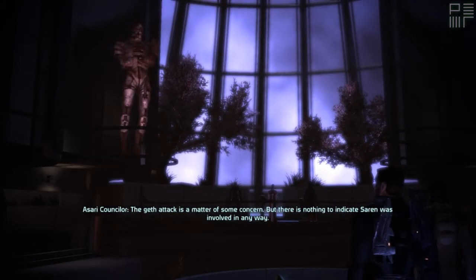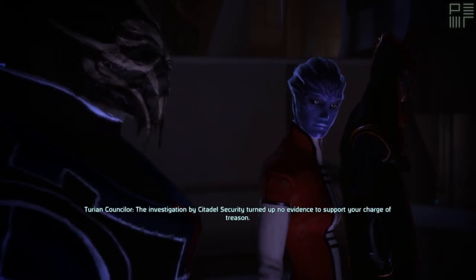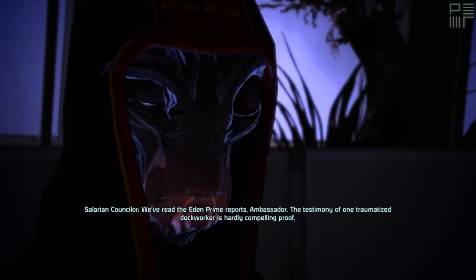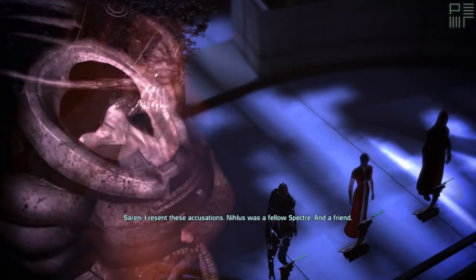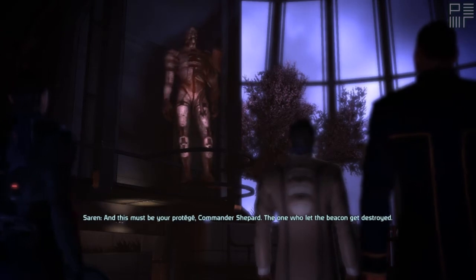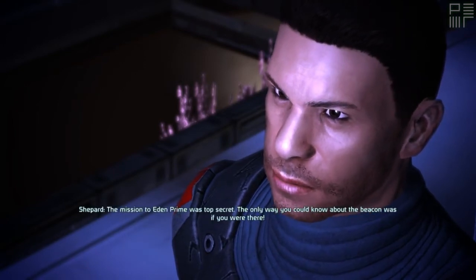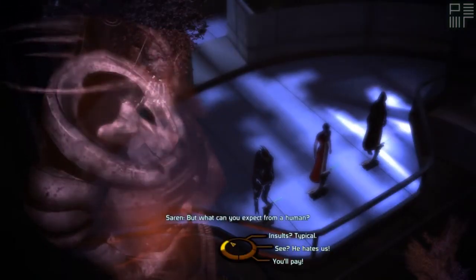The attack is a matter of some concern, but there is nothing to indicate Saren was involved in any way. The investigation by Citadel Security turned up no evidence to support your charge of treason. Of course not. Eyewitness saw him kill Nihilus in cold blood. We've read the Eden Prime reports, Ambassador. The testimony of one traumatized dock worker is hardly compelling. Why not? I resent these accusations. Nihilus was a fellow Spectre and a friend. That just let you catch him off guard. Captain Anderson, you always seem to be involved when humanity makes false charges against me. And this must be your protege, Commander Shepard, the one who let the beacon get destroyed. The mission to Eden Prime was top secret. The only way you could know about the beacon was if you were there. With Nihilus gone, his files passed on to me. I read the Eden Prime report. I was unimpressed. But what can you expect from a human?